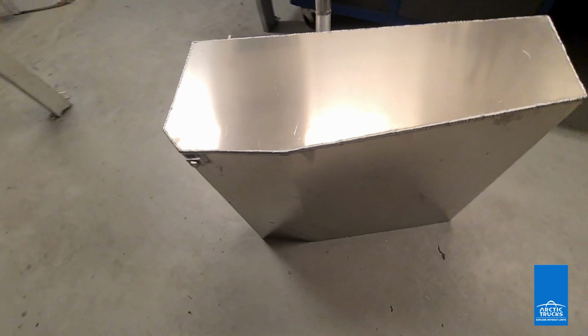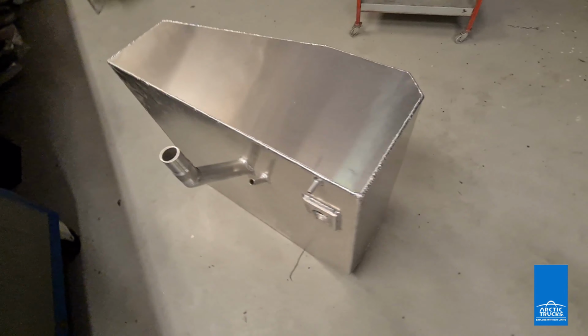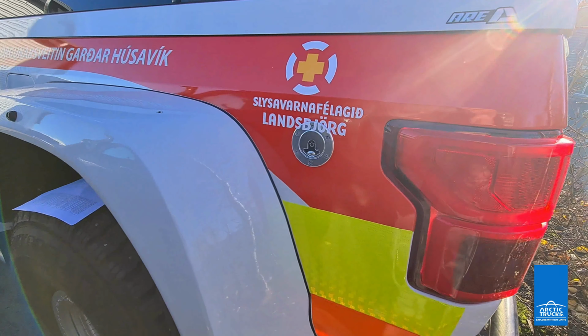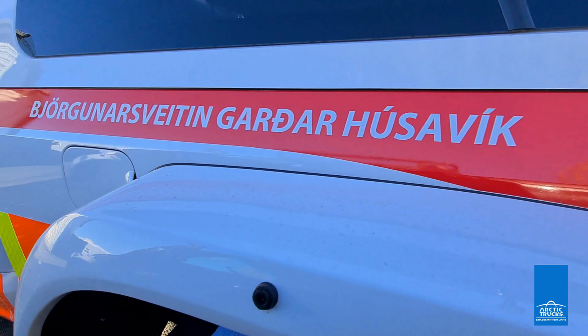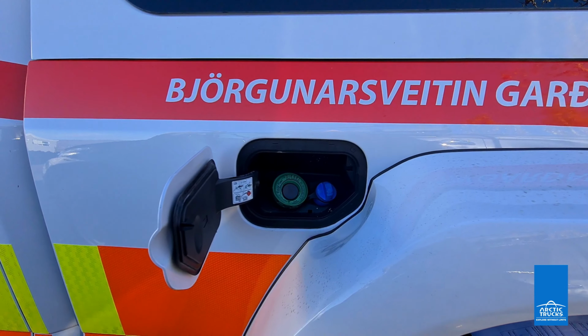The vehicle may often need to do a long operation with no access to fuel, so an extra fuel tank is added. Fuel to this tank is added separately, but then internally pumped over to the main tank. This is a diesel vehicle, so it has AdBlue as well.